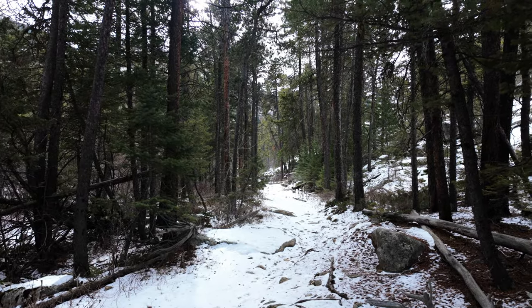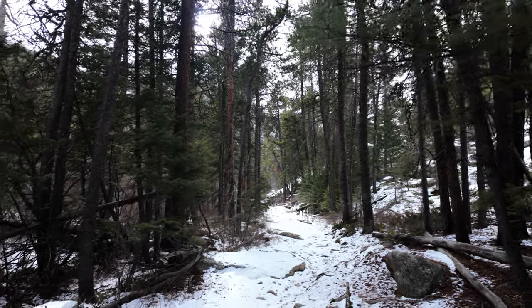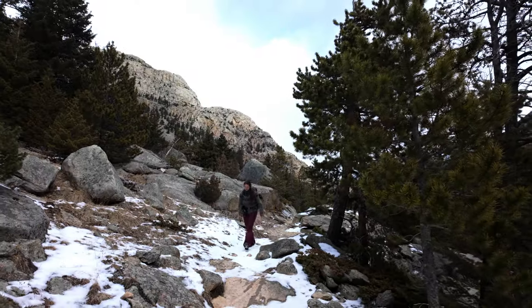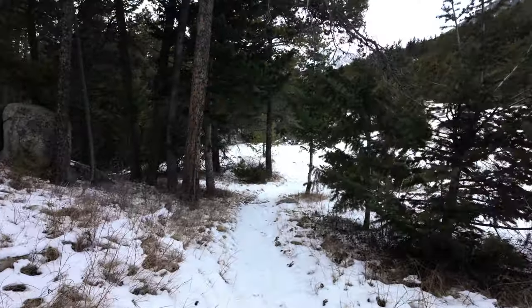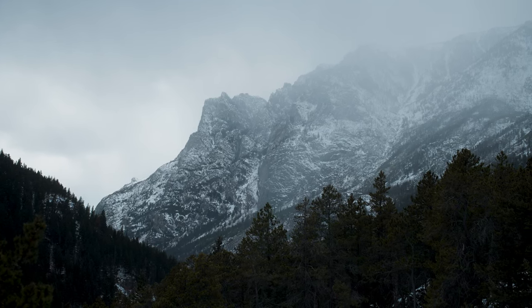Look at this most majestic forest. It is snowing now. This view behind us is just so epic. I think we're gonna hike a little bit further and then find a place to just hang out and snack. And then probably turn around.